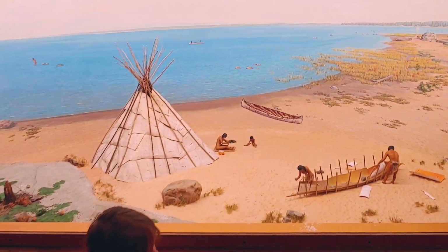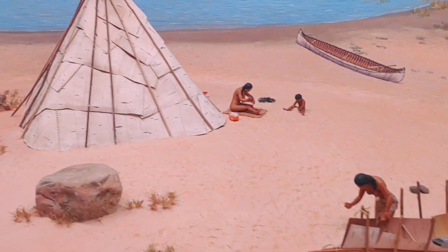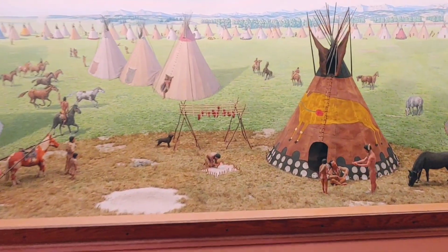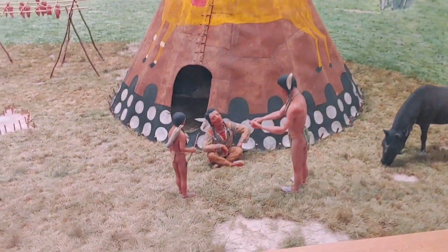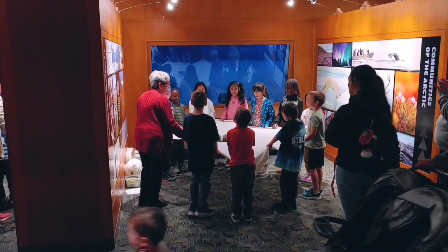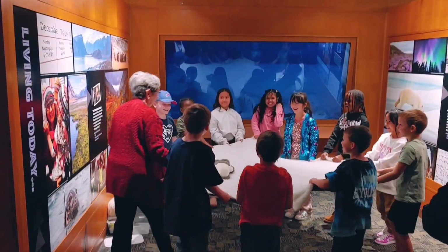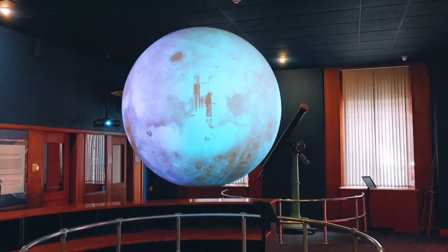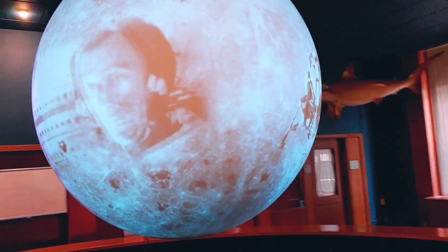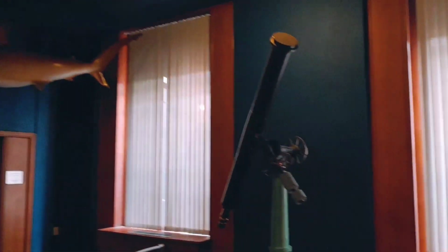I'm stepping. Look at that one over there. This one. It's a baby. Let's go, hold on, let's see how much it is. Alright. Emma, this way. The moon. Oh, that's a moon, actually.